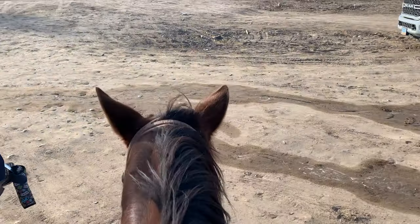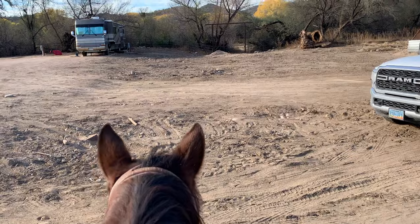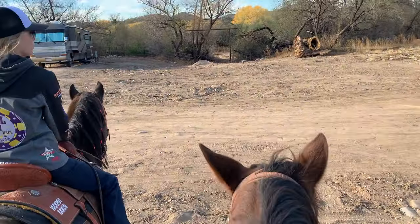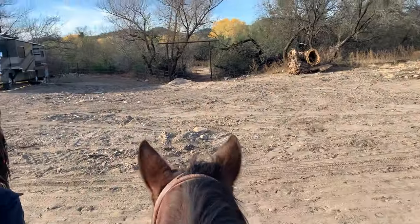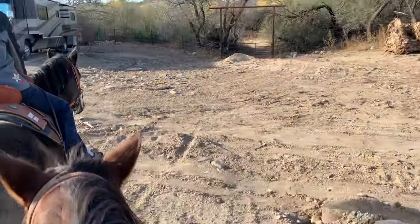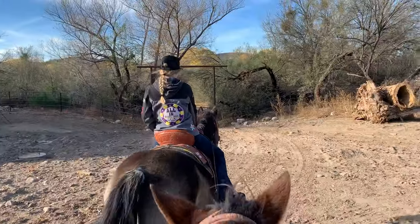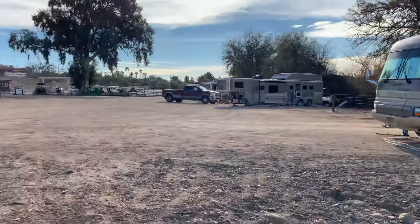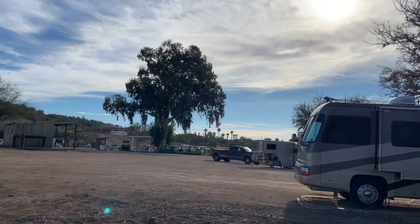So the cool part about this arena is that you can ride to the Haciampa sand wash and go warm up there if you want. That's where we're gonna go warm up. It's kind of a neat little place. You just gotta go out through this gate and it leads right to the wash. And the arena's just right over there, and they call this arena the Big Tree for a big, huge tree.